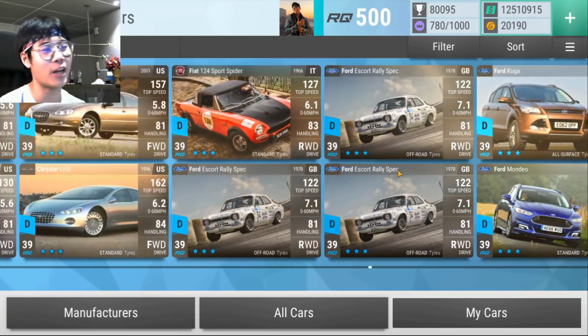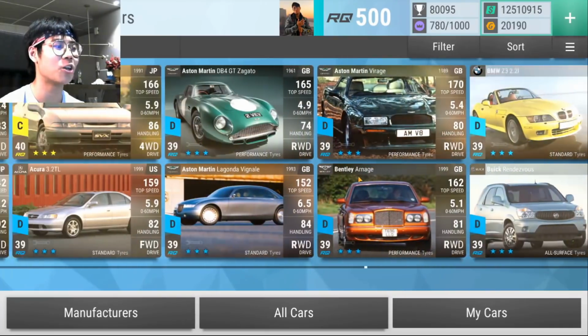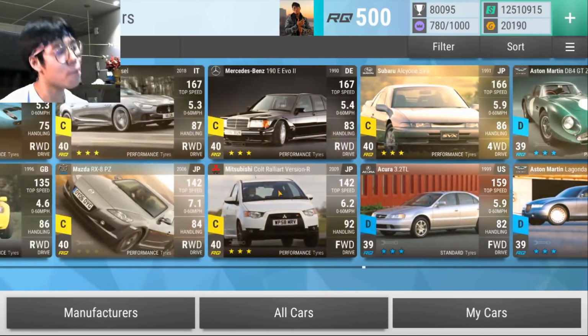We have 3 Escort rally specs. I think I got 1 more since the last garage tour, and then nothing much here really changed. All the 39s really stayed the same. So moving on to super rares now.